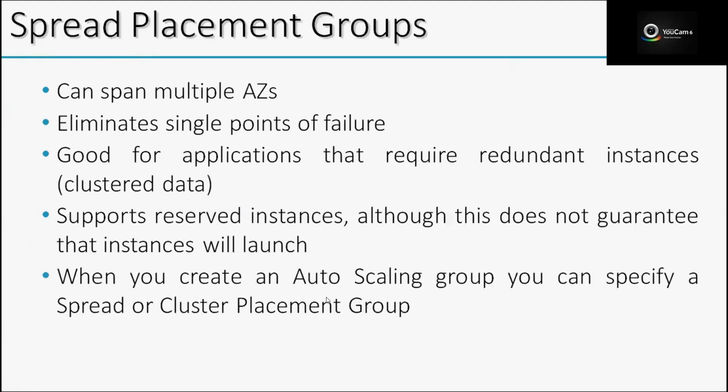When you create an auto-scaling group, you'll specify a spread or cluster placement group if you want to. So these are fully compatible with auto-scaling groups as well. If I know I'm going to need a high-performance compute cluster, and I'm going to use a cluster placement group or a spread placement group, I can go ahead and create an auto-scaling group. As I'm creating it, it'll prompt me if I want to drop these instances into either a spread or a cluster placement group. Both of those are supported with auto-scaling.